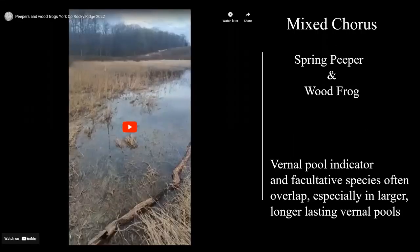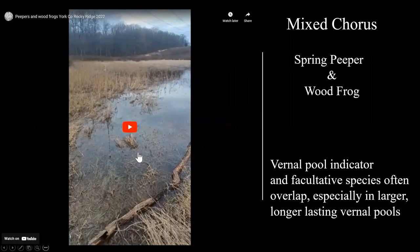Vernal pool indicators and facultative species often occur together in the same wetlands. Bigger, longer hydroperiod wetlands, vernal pool wetlands tend to support more kinds of facultative species. I took this video of a wetland near where I live in York County. You might have to turn up your volume a little bit to hear the wood frogs, but they are enthusiastically quacking underneath the overpowering chorus of the spring peepers.